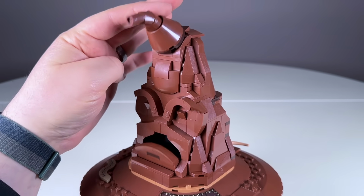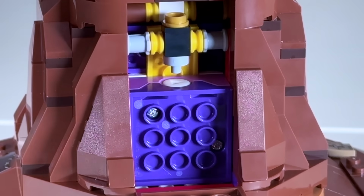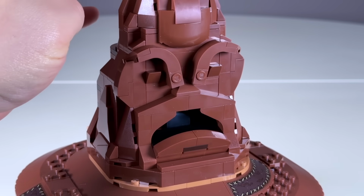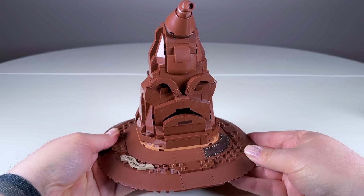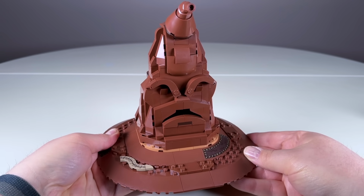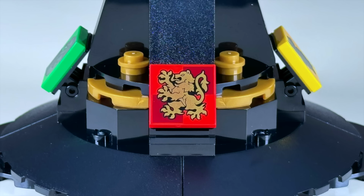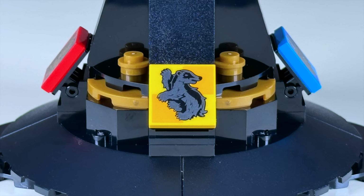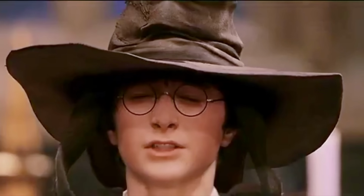You can trigger the sound by pressing the top, which pulls on this Technic lift arm to pull the sound brick and press the button, which triggers the eyebrows and mouth. Secondarily, on the bottom, there's also a button that can be pressed when placing it on your head. The base looks nice, featuring printed tiles of Gryffindor, Slytherin, Ravenclaw, Hufflepuff, and a spot for the exclusive figure with Harry closing his eyes.